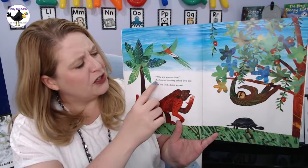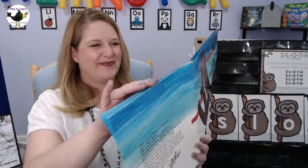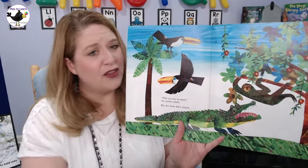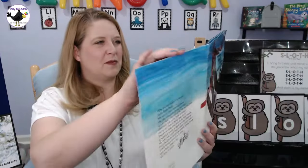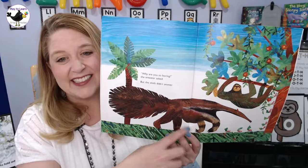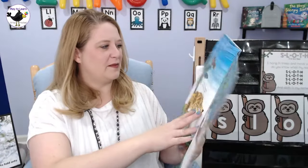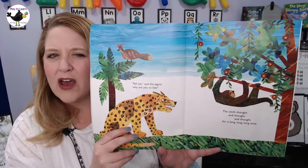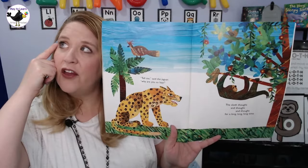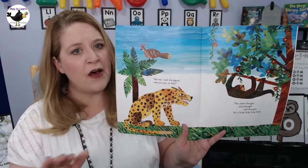Why are you so slow? The howler monkey asked one day. But the sloth didn't answer. Why are you so quiet? The caiman asked. But the sloth didn't answer. Why are you so boring? The anteater asked. But the sloth didn't answer. Tell me, said the jaguar, why are you so lazy? The sloth thought and thought and thought for a long, long, long time.